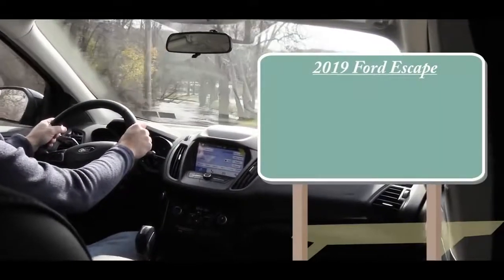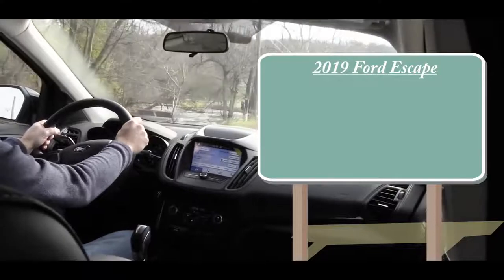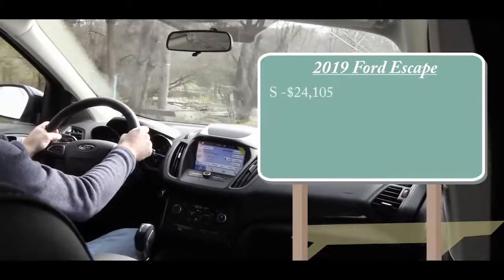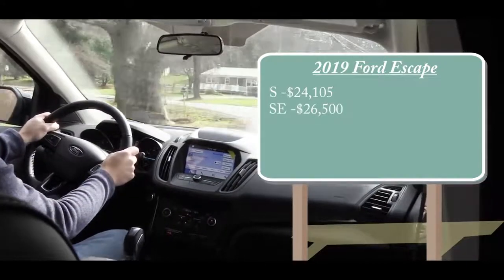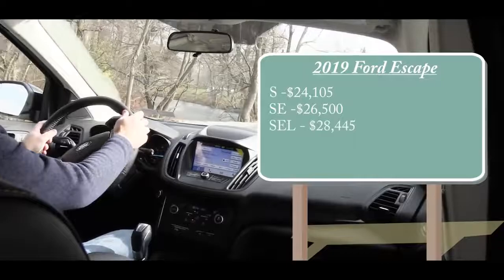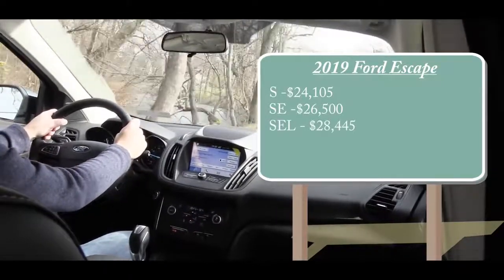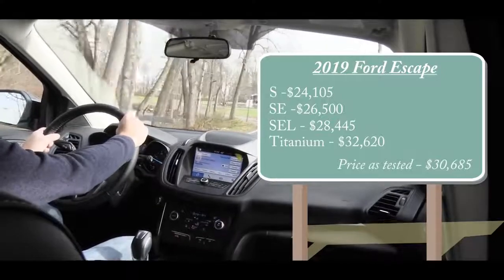As expected, there will be several different trim levels available for the 2019 Escape. The first one is the S, which is going to start at $24,105. Then you have the SE for $26,500, which is the one we have today. The SEL is going to start at $28,445, and lastly, the Titanium for $32,620.